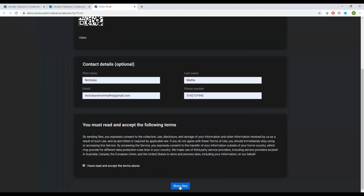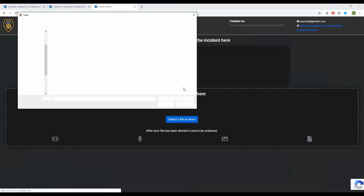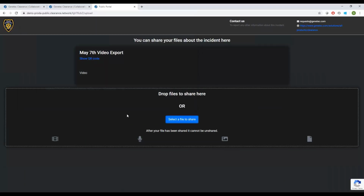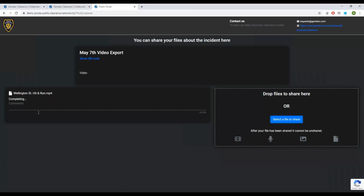Once the user has accessed the link and submitted their information, they can share a file. So I'm just going to upload a very small video clip. We can add a comment as well, and this will add the file to the case. But what's important to understand here is that this does not give the user accessing the link the ability to view information inside of the case. They're simply able to share information.